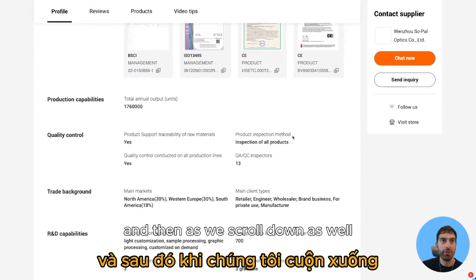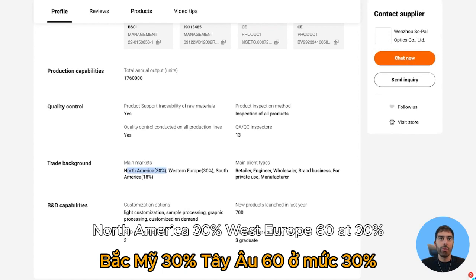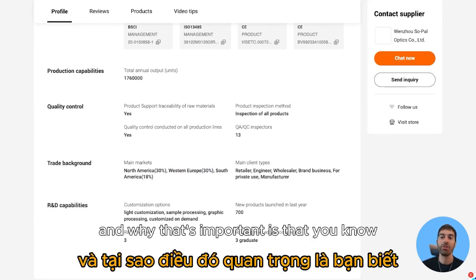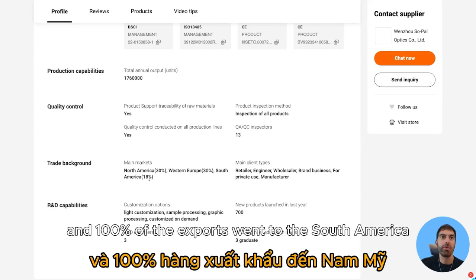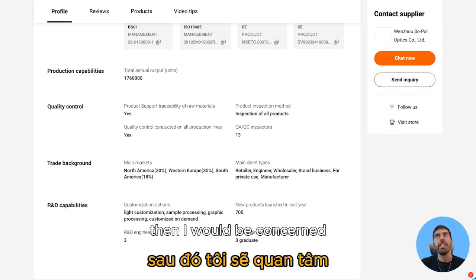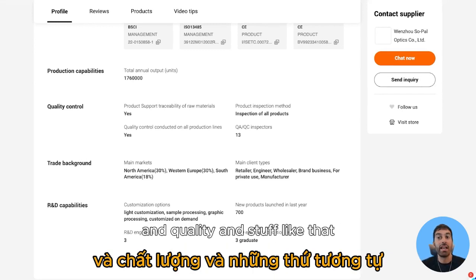And then as we scroll down as well, one of the main things I pay attention to is which markets they supply. And why this is important is you can see your main markets: North America 30%, Western Europe 30%. So 60% of their exports go to North America and Europe, right? And why that's important is that, you know, Europe and America have very, very high standards for their quality, for their certification and things like that. But if I looked at the trade background and 100% of their exports went to South America or the African market or domestic Chinese market, then I would be concerned that they don't really know what quality standards are in our market, right? We have a different tolerance for returns and quality and stuff like that than what other regions do.